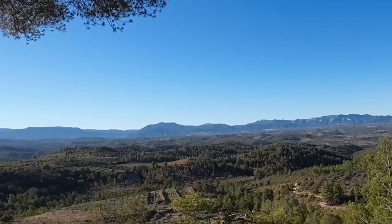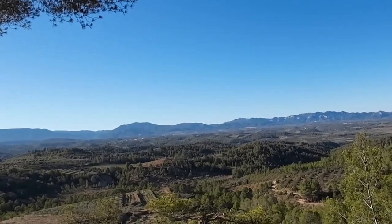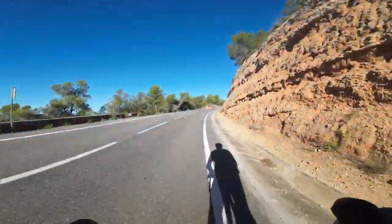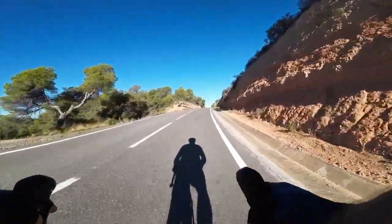Anyway, that's where we've come from. Looks flattish, but so far we've only done 32 kilometres, but we've done 655 metres of climbing. Right, well, we've got one more descent, one more big descent, before we head off to the restaurant.